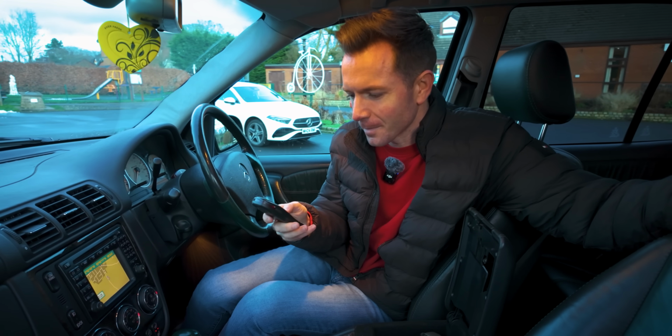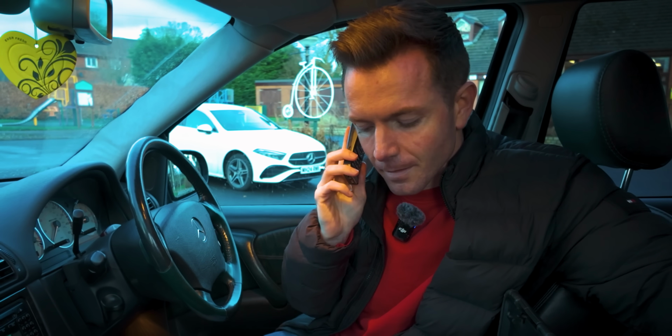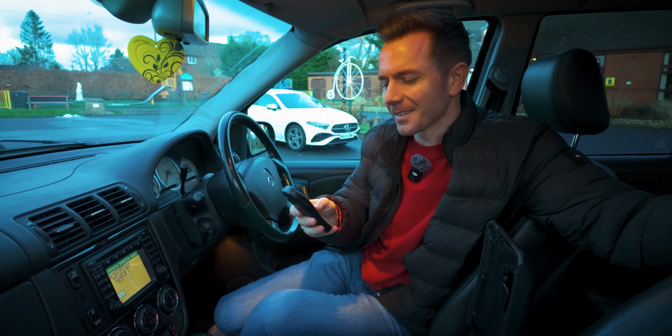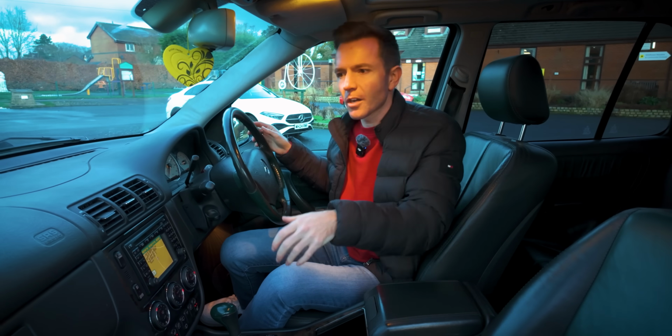Should we see if it works? I might actually start using this. It works. I've got an ML with a phone. Pop that back in its holster. What else can I show you?